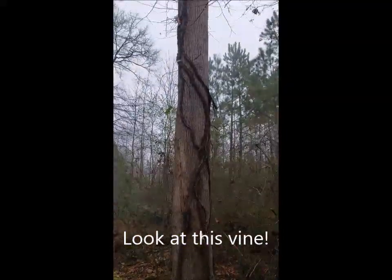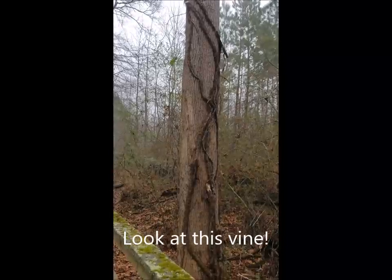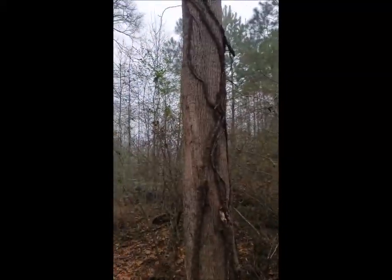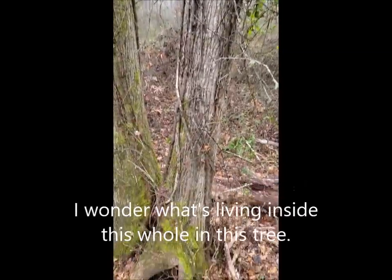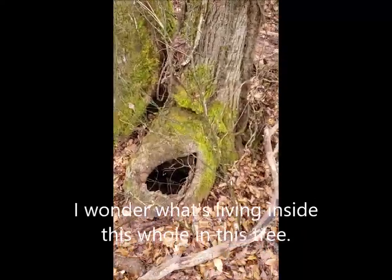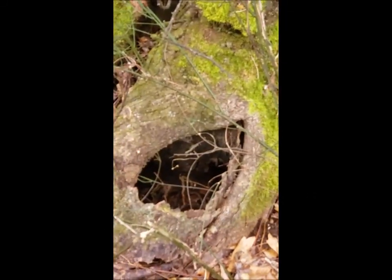Look at this vine. This vine on this tree is just simply amazing. I wonder what's living inside this hole in this tree. I'm sure you have some pretty good guesses.